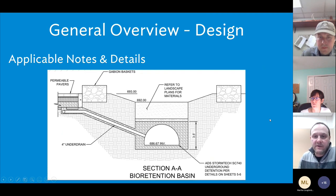And then again, just another example of a site-specific detail that's unique to a project that we funded, and how the water is conveyed from left to right through the permeable pavers to a 4-inch underdrain to an underground infiltration system that actually has a bioretention system on top of it. So there's a lot going on right here, and it's important to know those elevations and those dimensions so the contractor knows exactly how to install that.